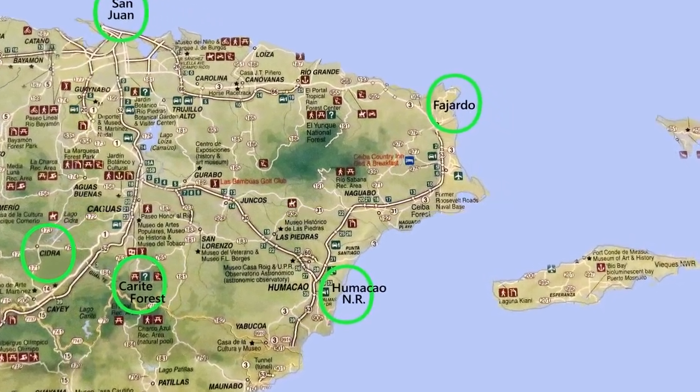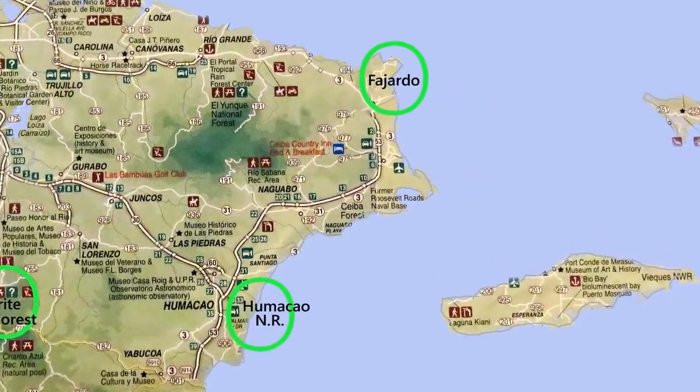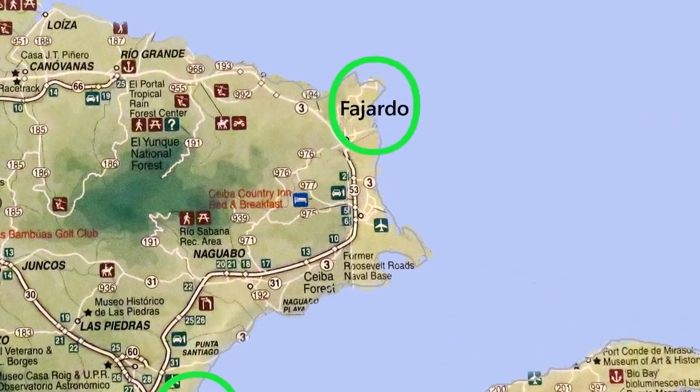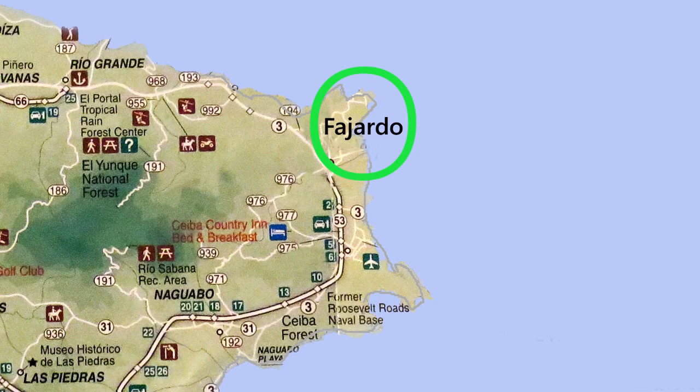Then it was time to drop down from the hills and head for the Humacao wetlands on the east coast. Fajardo would be our last stop.